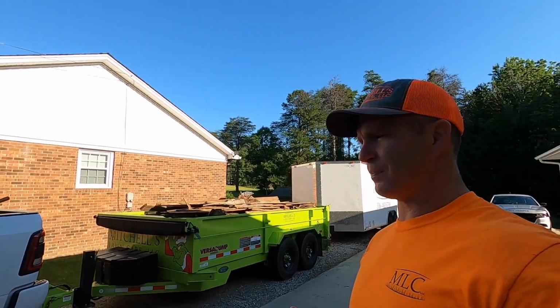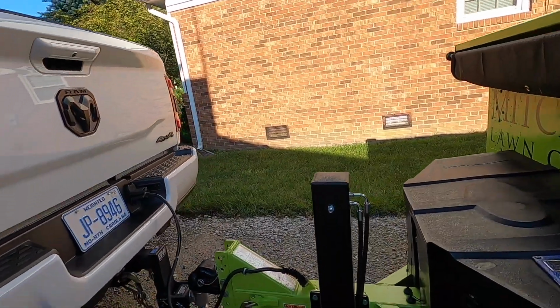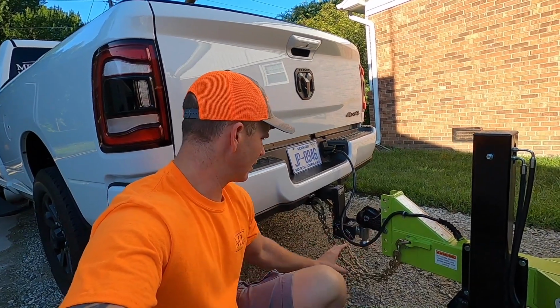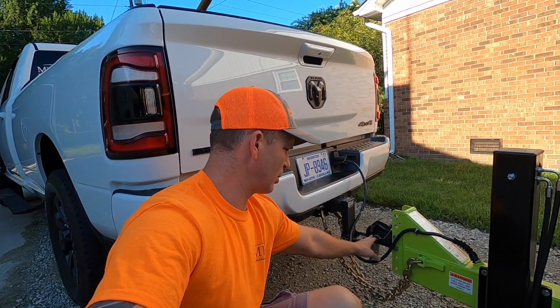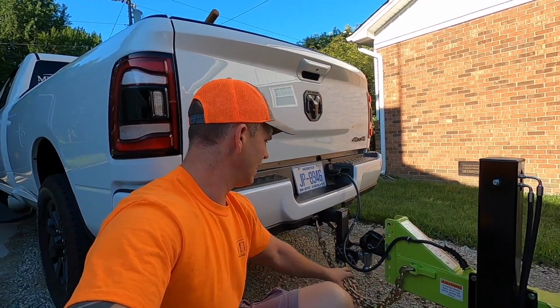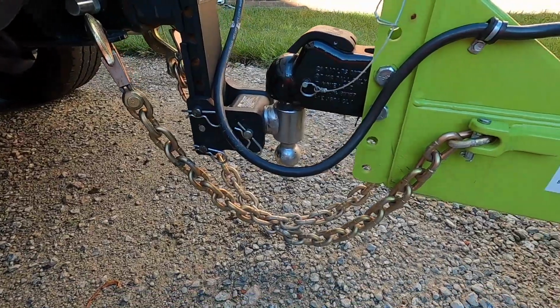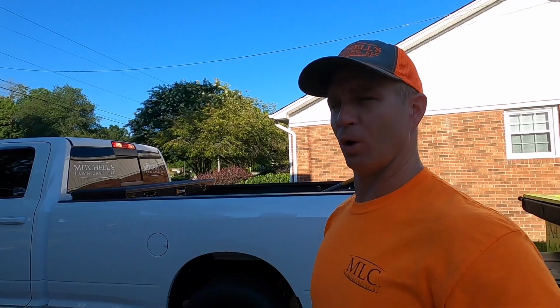All right, y'all, just like that, got the trailer hooked up and gonna head on to the landfill. I always try to make sure that I've got everything hooked up so we're 100% safe. That includes the safety chains, got the coupler pin locked in here, the brake system, and the lights. We are ready to roll, so let's do this.